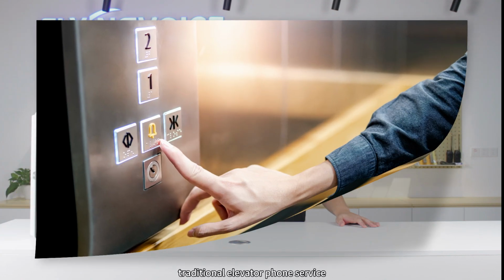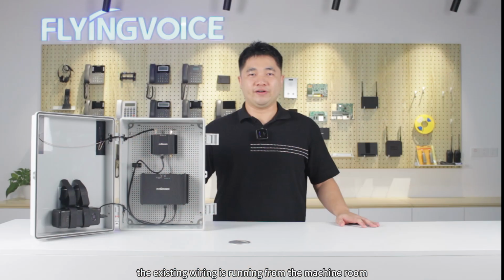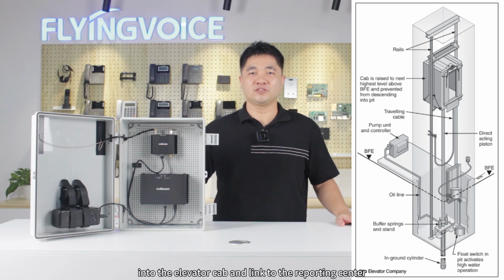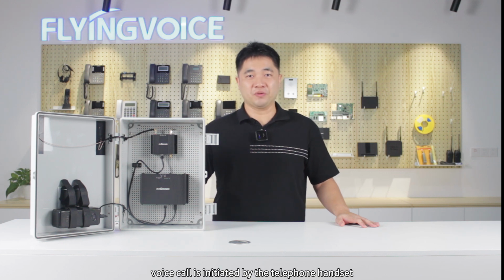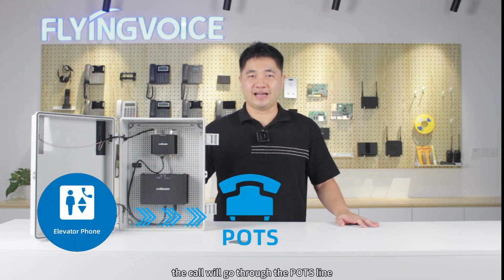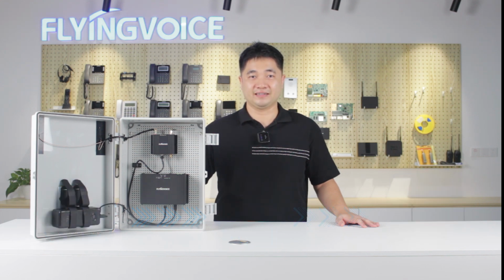Traditional elevator phone service used to run on copper lines. The existing wiring runs from the machine room through spiral cable into the elevator cab and links to the reporting center. A voice call is initiated by the telephone handset or a hands-free push button. Once initiated, the call goes through the POTS line and connects to the 24-hour staff reporting center.